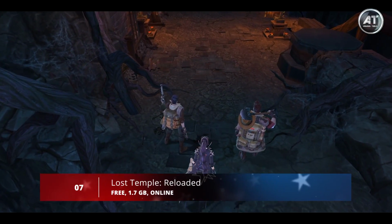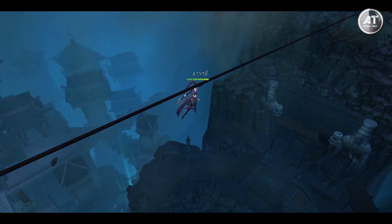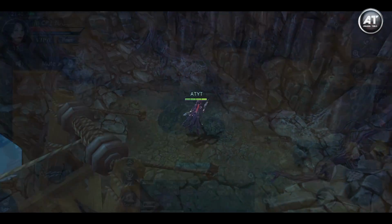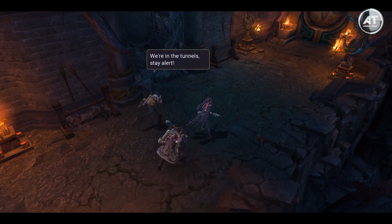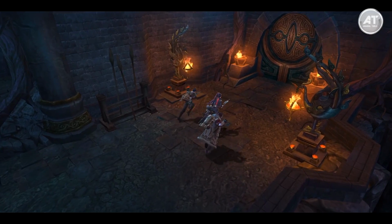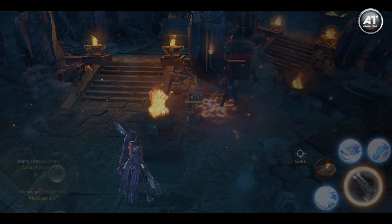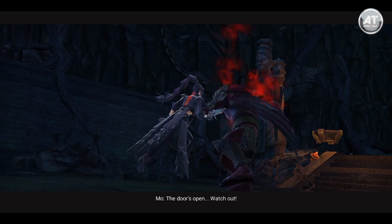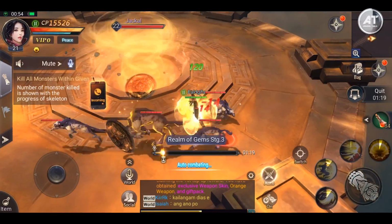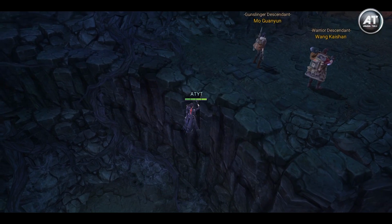Next up at number 7, we have Lost Temple Reloaded. In this game, you'll play as a treasure hunter who explores ancient crypts, solves puzzles, and summons beautiful mystic pets. You can sell various antiques in the black market and battle against raiders from around the world in Dragon Ridge. This game features 3 diverse classes at your disposal. Every class has its own unique skill set: the assassin, the expert zombie slayer, the warrior, an ultimate brute martial artist. It's a matter of life and death within the catacombs, but with the temptation of riches and treasures, betrayal lurks around the corner.